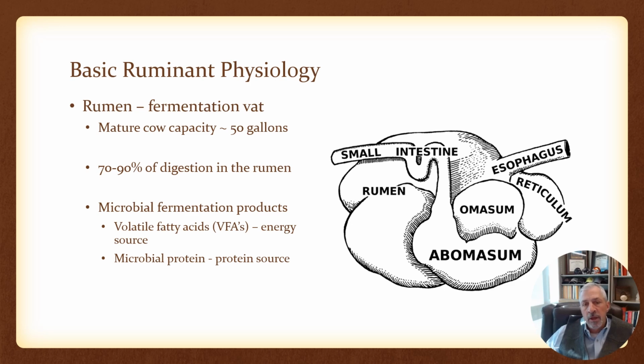The other thing that's produced in the rumen is microbial protein, and that really amounts to the microbes being washed through the rumen and back into the rest of the digestive tract, and those microbes are broken down and utilized as a protein source. Also, a really important source of protein for the animal, and we'll discuss a little bit later how that comes into play.